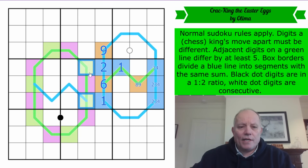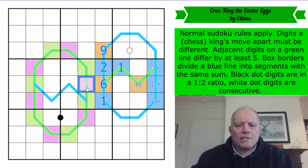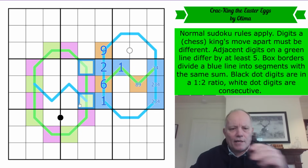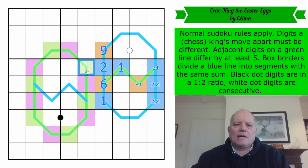And that seems quite unlikely. This would then become 2 or a 4. Right, I was going to say that if this is a 3, the reason we know which way round 8, 9 go is because of our old friend, old King Cole, who is telling me that 9 sees that cell by the king's move. So it couldn't be another 9.